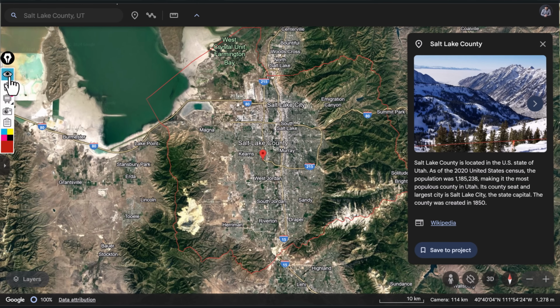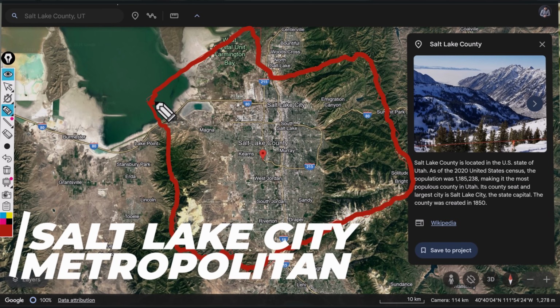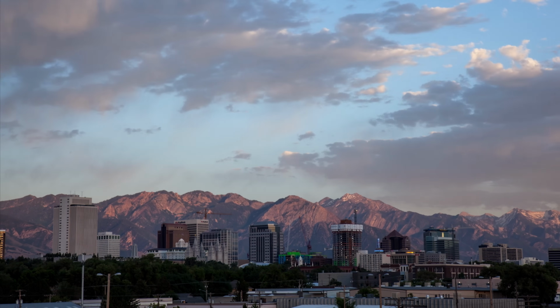And just to make this a little clearer, because it is difficult to read here, you can see that the outline of the county or the metro area runs right along the ridge tops of these Oquirrh Mountains out to the west, and then comes all the way around up along the Wasatch, and then it breaks back down, and then it cuts across the lake. So this right here is the Salt Lake City metropolitan area. And as you can see, the interesting thing is it's completely surrounded by mountains.